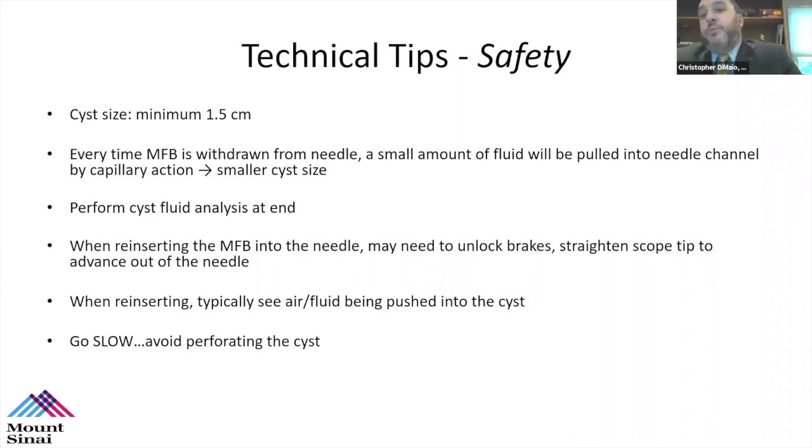The other safety point is when you reinsert the microforceps into the needle, you may need to unlock the brakes on the scope tip, or you may need to straighten the scope tip to advance the forceps out of the needle. This is most relevant when you're biopsying the head or the uncinate and your scope tip is angulated. 19 gauge needles are very rigid. We often have limited mobility, and sometimes the microforceps is just too stiff, or the scope tip is too angulated, and you may need to straighten things out temporarily.